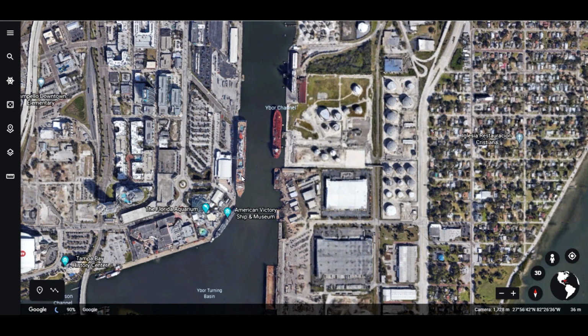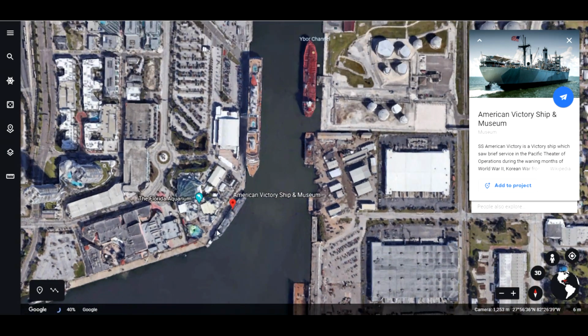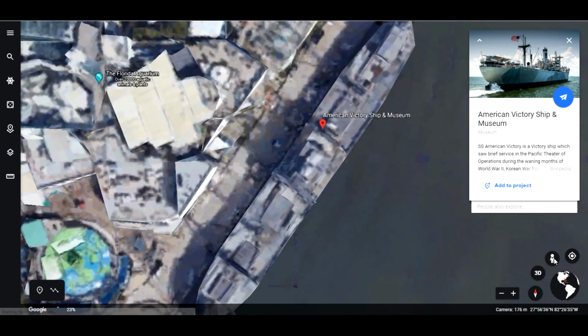Is that it? Nope. It's, oh, there it is. There's some cruise ships back in here. And then there is the American Victory ship. Let's see if we can get down, if there's a spot where we can see the ship.